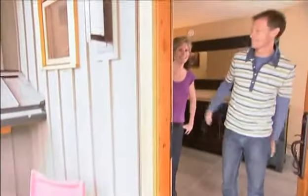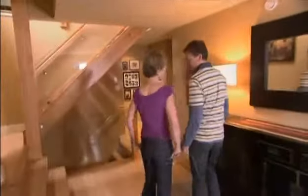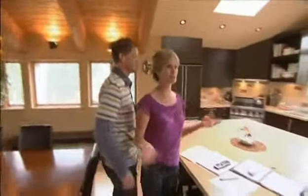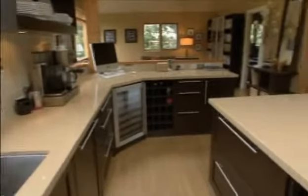Hi, I'm Mike, this is Julie, welcome to our home. Hi, come on in. So this is our home, this is our hallway, our entranceway. But you have to go upstairs to get to the main living space. In Whistler, things tend to be upside down. The living accommodations generally tend to be downstairs, while upstairs is more of the views.